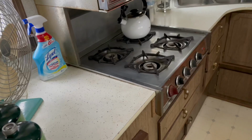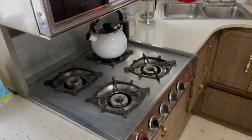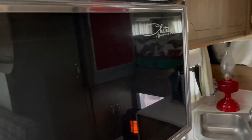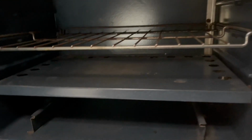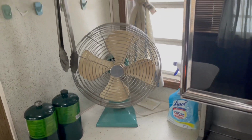But anyhow, I do have a stove. The stove does work. And a pretty cool Chateau Magic Chef oven. The last time that I had this, I looked at it and checked it out, but I don't use it really too much. So anyhow, got an old vintage fan here that I thought looked really cool in here.